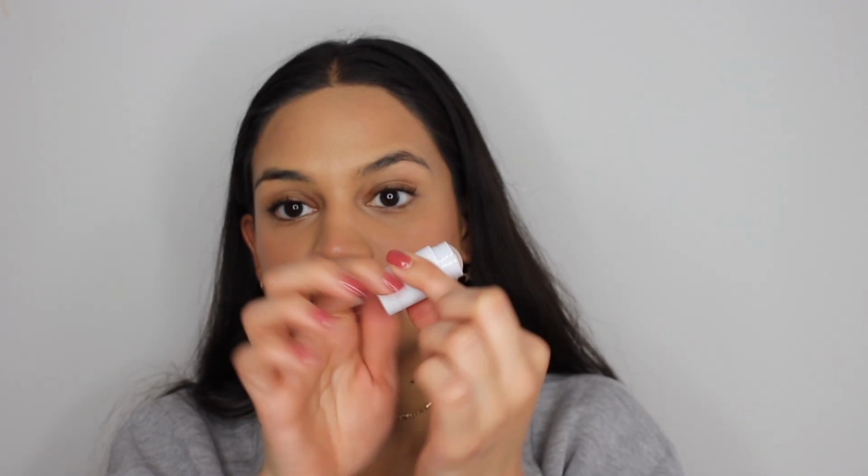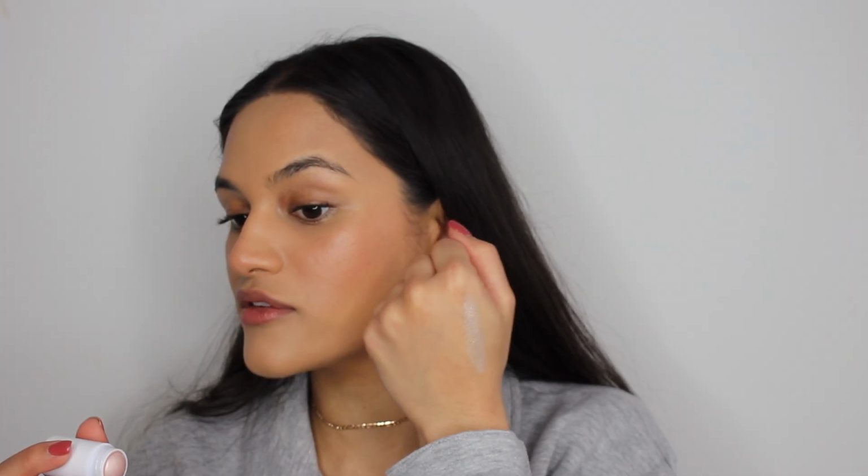It's cute, you know? I also picked up the highlighter in the shade Turnt, which apparently was a newer shade, because they usually have the shade Lit, which I believe I've bought in the past and I ended up returning it. All right, I think this one is faulty. All right, this one is 100% faulty. I'm twisting it and it's not twisting up, so maybe I'll go ahead and return that one too, but that's what that looks like.